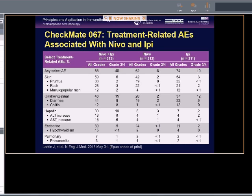Look at the two left-hand columns and go one in from the left. It's the grade 3-4 toxicities that are immune-related with the combo. It's a 40% toxicity rate. Adding in all the grade 3-4 toxicities, immune or not, you get about a 50% rate of grade 3-4 toxicity with the combo, which is no comparison to what you see with either drug alone.